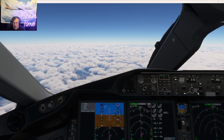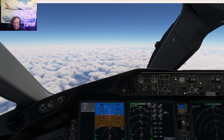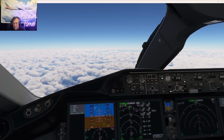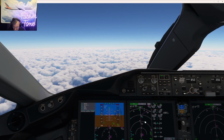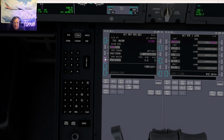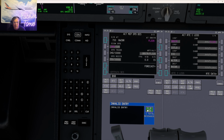Yeah, 310's a good airspeed, guys, for coming in here. I'm not going to set up. Well, I could. Push this in. And come to the box. Nav. Descent. Speed. 310. Valid entry.